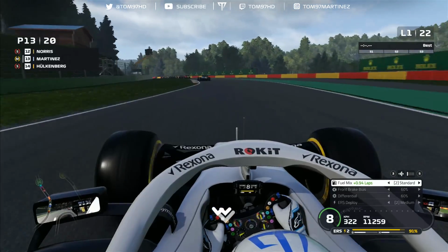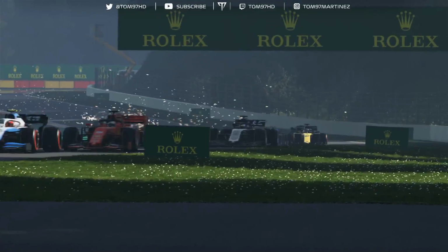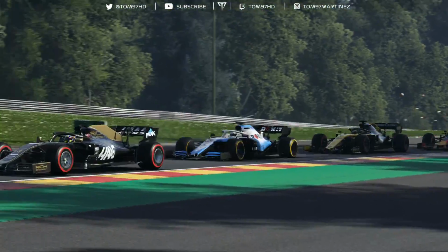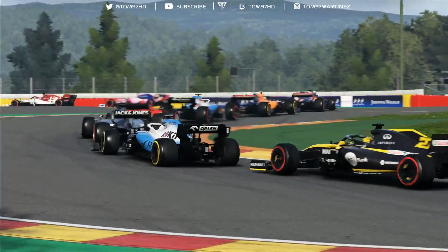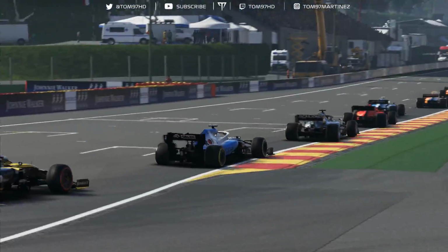You can look on the mini-map. This little pack of cars here being led by McLaren, I believe. Hülkenberg behind looking for an overtake. I'm going to put my car right in the middle of the track to stop Hülkenberg from looking for a move. Yellow flag. Who's this for?